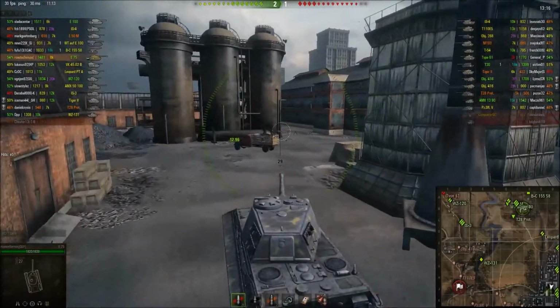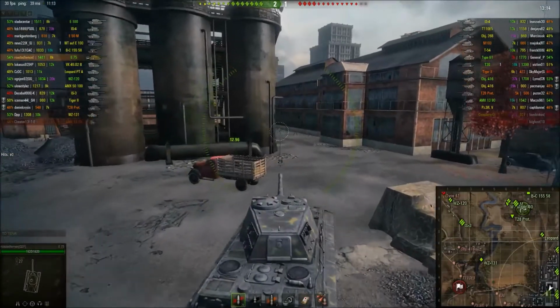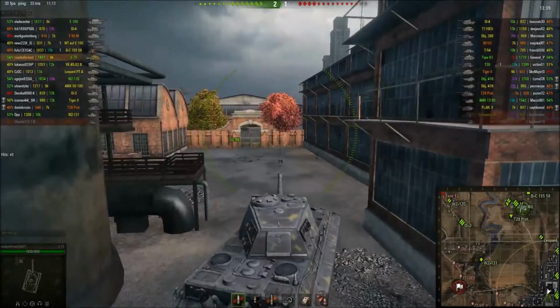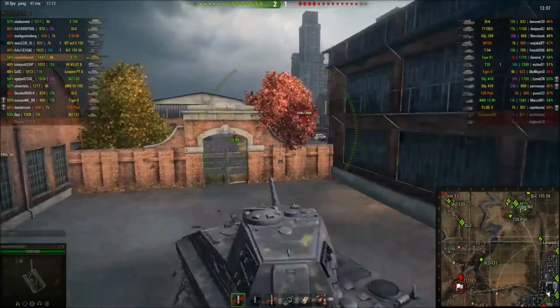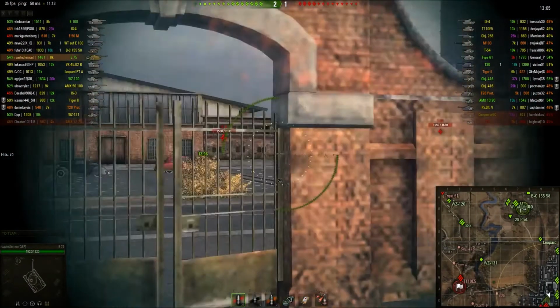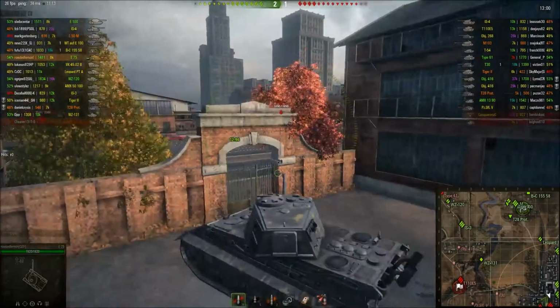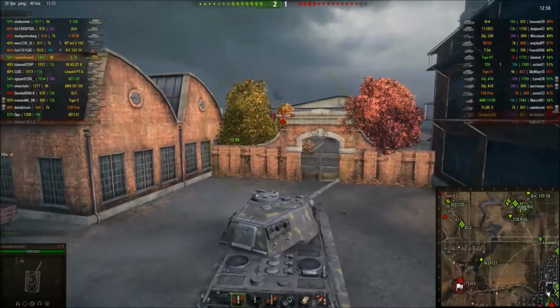Now, I think now the artillery's dead, we can start to take a slightly more aggressive position in the town. And we can see our E-100 and IS-4 taking up that flank. Oh, can we get a cheeky shot off on this IS-4? No, we can't. What about this T-54? Nope. Oh, we were spotted there. Need to watch out.